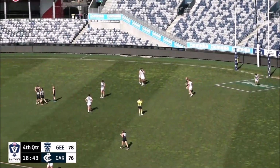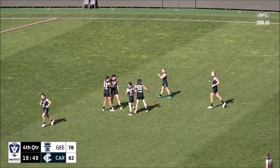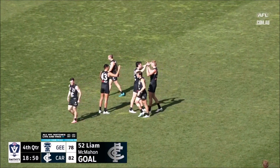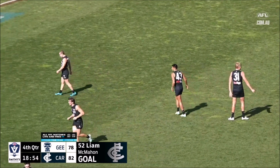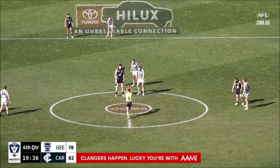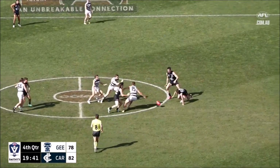McMahon makes no mistake. He gives the big come on. He says, get around me. I've just put us in front. Gee, how accurate has he been today? He's been sensational in front of goals. The loss today certainly put a dent in those aspirations.